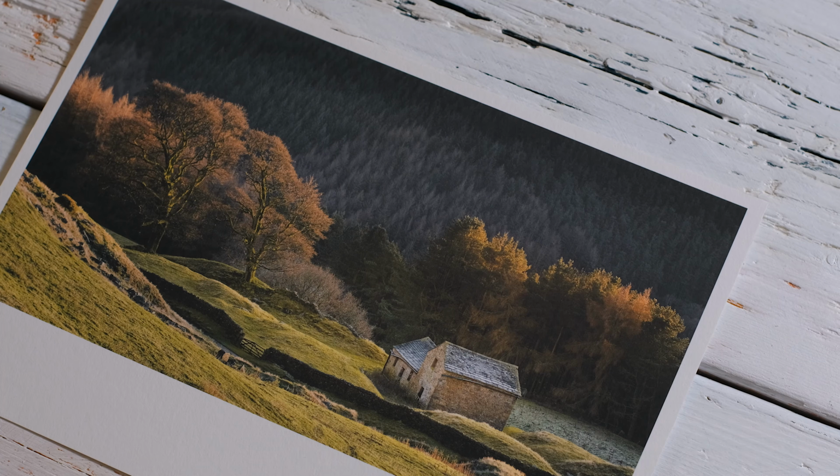So I think the print's turned out really well. I'm really pleased with it. I couldn't have wished for anything better from that location. It really does look nice. And I think I learned a few lessons, like I said at the beginning, while I was there. And it was really to do with the light and the position of the light on the landscape.